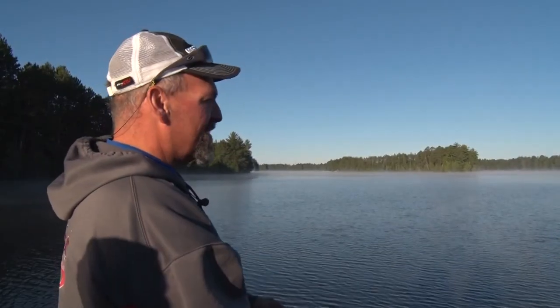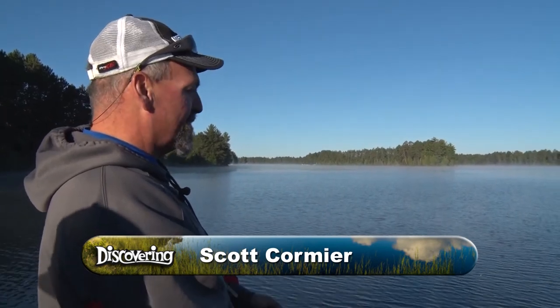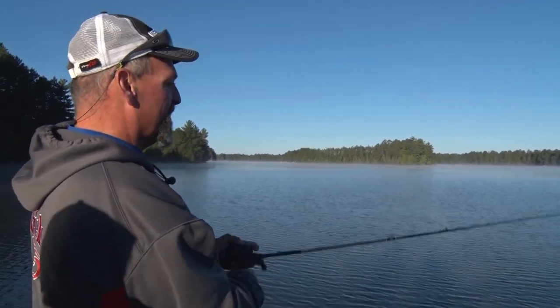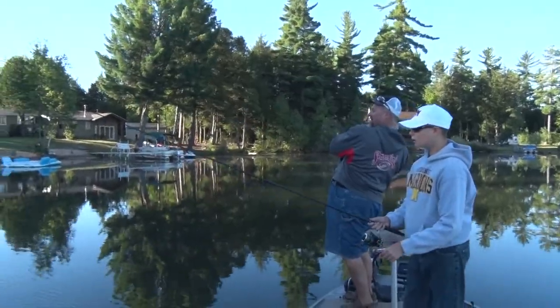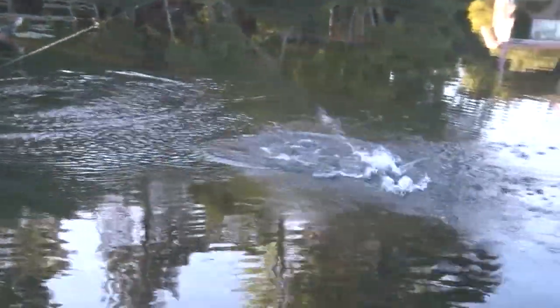Well, obviously, we just launched on a real small Upper Michigan inland lake. Just a couple casts in, we caught a small largemouth here on a topwater, throwing a Strike King Sexy Dog, trying to get something to come up in this fog in the morning, so hopefully we're gonna have a good day. There's a good one. There we go. That's what we're looking for.